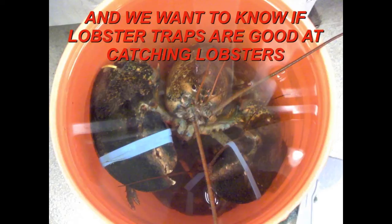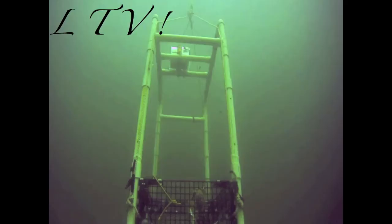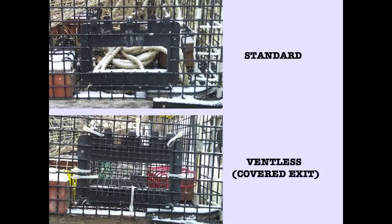We also invented LTV. LTV is a modified lobster trap equipped with cameras and sensors. Using LTV, we discovered that lobsters are escape artists. They use exit vents meant for tiny lobsters and crabs. To prevent this, we cover the exits with mesh. These are ventless traps. Our movie shows what we discovered when comparing ventless and standard traps.